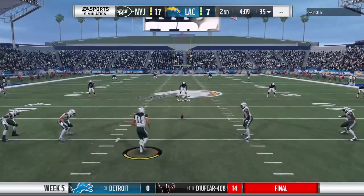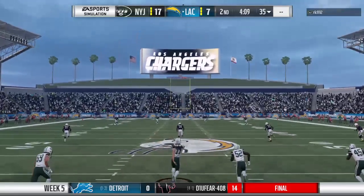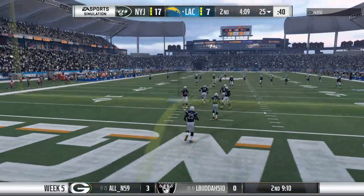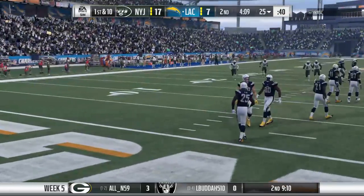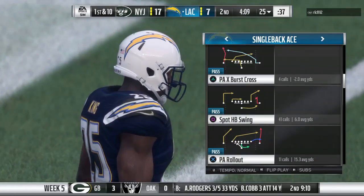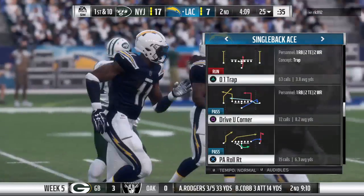Out is the kickoff unit as they run up and send this one away. And a fair catch signaled for and taken successfully. And now out on the field, here comes Los Angeles. And they're coming off a 3-and-out, my friend.